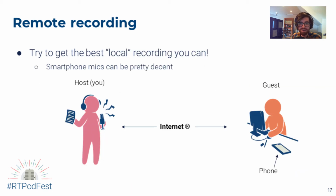So we're going to go a little bit over time because this is something I really want to talk about, because I think it impacts a lot of people today, and that's remote recording, right? In an age where we can no longer go to our guest and just collect audio from them directly, we're faced with this problem where you want to get the best quality audio you can from a remote guest, but you've potentially got crappy mics and bad internet on their side.